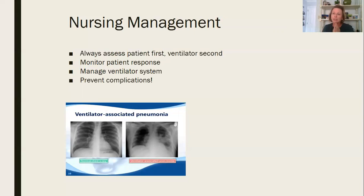So if ever you're in a situation where you work, and they're going to do generator checks, which are usually done in the early morning hours on night shift, go check all your ventilator patients once that happens. Make sure everybody's breathing okay and the ventilators are working, and try to prevent complications.